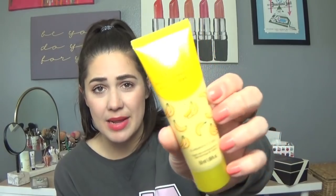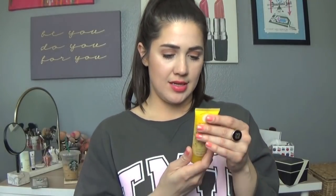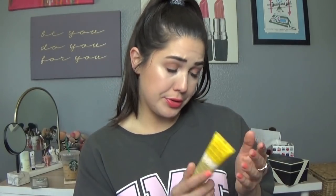This is just cute. It's the Sephora brand and it's a little instant mask in a banana scent, which has a very fragrant banana scent to it. It's probably not the most effective skincare item. I don't know. It says it's a cream texture mask concentrated with banana extract, and I think it's supposed to be nourishing. I don't know, I just thought it would be fun.